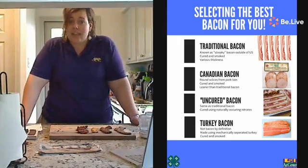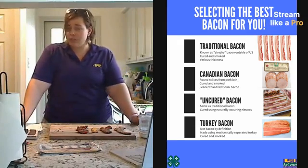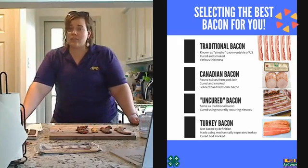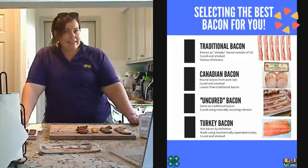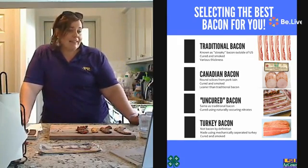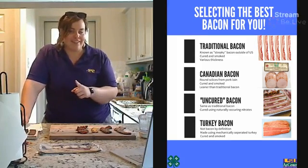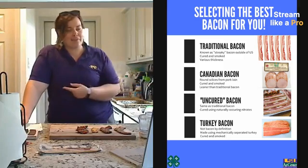It can have less fat and less cholesterol than traditional bacon, so sometimes people will gravitate towards it. It's still smoked, it's still cured. Is it as tasty as pork bacon? You let us know in the comments. What is your preference? Are you going to go for the turkey bacon or the regular bacon every time?